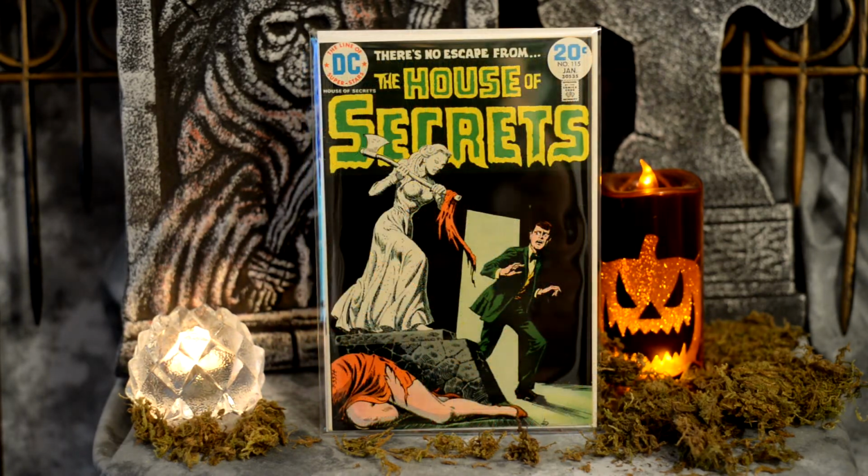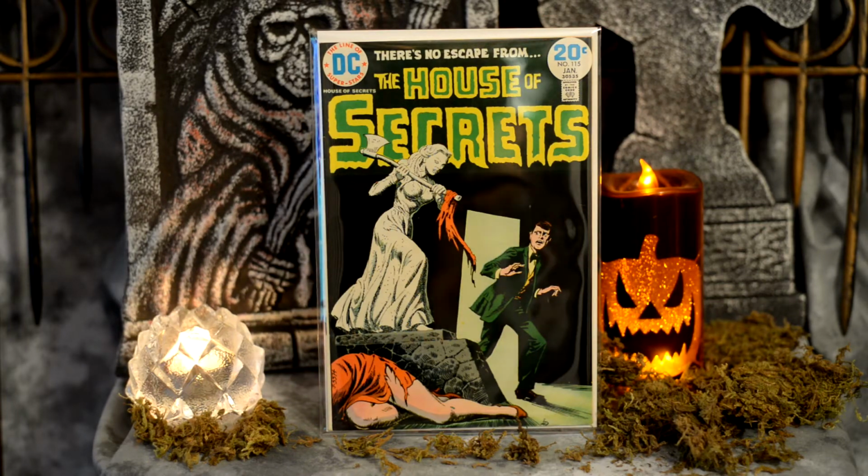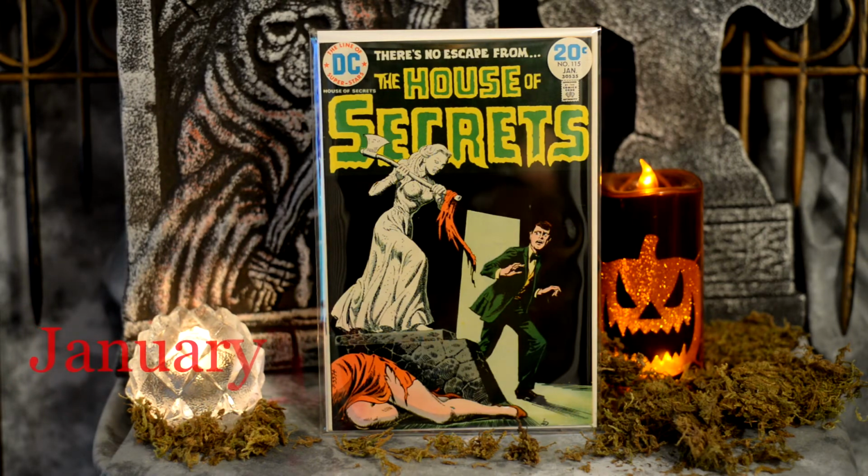Okay, so the next one is actually one of my books. I picked this up at the Hamilton Comic-Con. It's a cool looking cover. It's House of Secrets number 115. I think it came out January 1974, if I'm not mistaken. It's in pretty nice condition, maybe an 8.5 or so. I didn't pay a whole lot for this book.